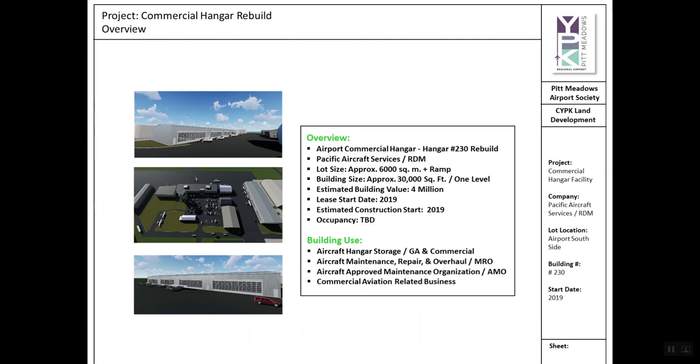As a quick overview, 30,000 square foot hangar space here on a 6,000 square meter lot, $4 million estimated building value. Hoping to start the lease in the very near future, in the next few months, and get the construction going this summer. The building use will be primarily aircraft hangar storage and commercial activity, aircraft maintenance, repair, overhaul, approved maintenance organizations, and any commercial aviation related business is what we're looking for in these larger hangars.